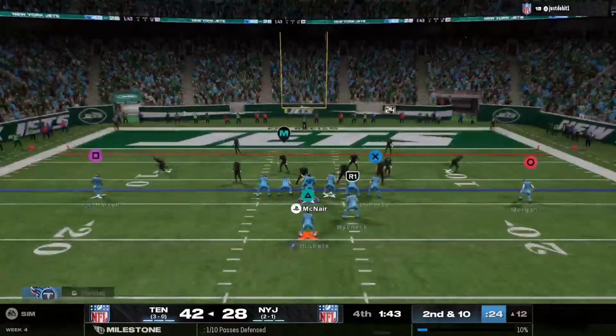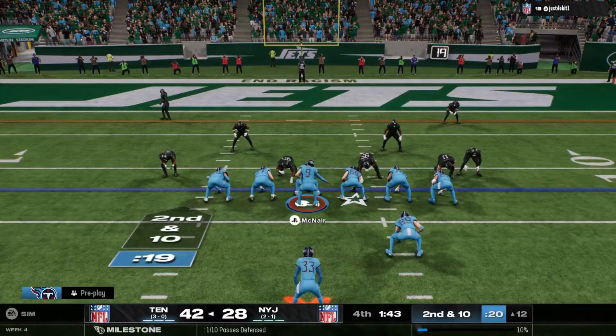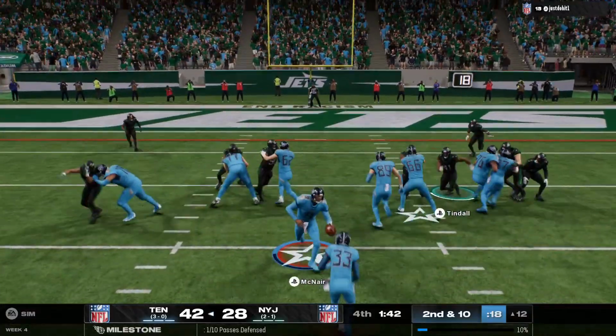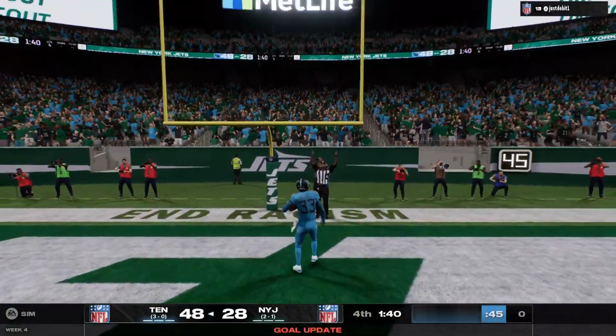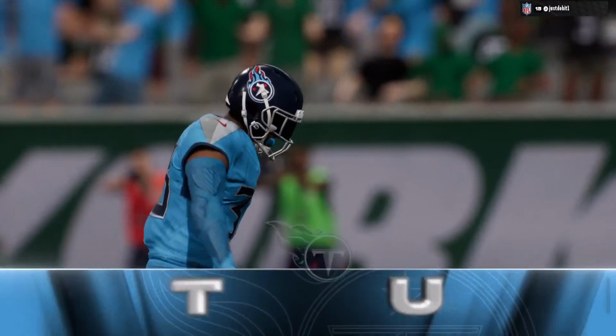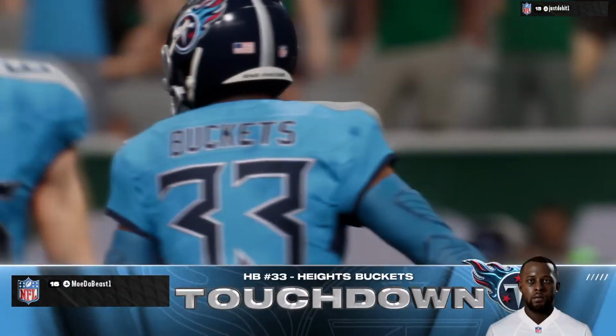So after the incompletion, here comes the second down call. Here we go. Let go. Plowing up the middle. And they take it across the goal line. Touchdown, Tennessee. The Titans have likely locked up the win right there.